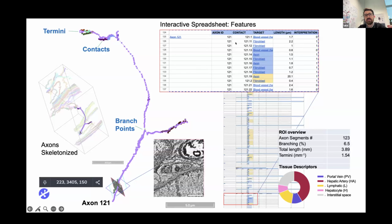So we generate these really nice interactive spreadsheets where, for each axon, we can go back and find all of the features where they make contact with different cell types. And then each region of interest would also be summarized in terms of certain statistics about branching, the total length of axons, the density of nerve termini, and also tissue descriptors. So it's important to know that wherever you sample, you might get different amounts of tissue, and these kinds of descriptors give us a good idea of how the network relates to the tissue around it.